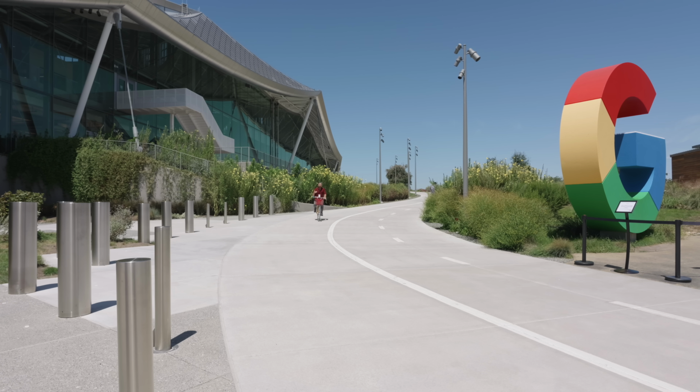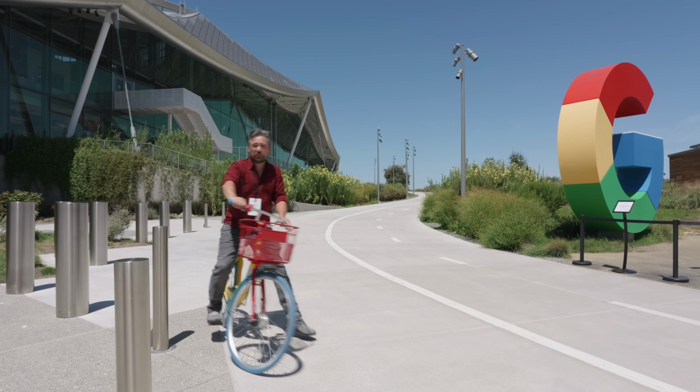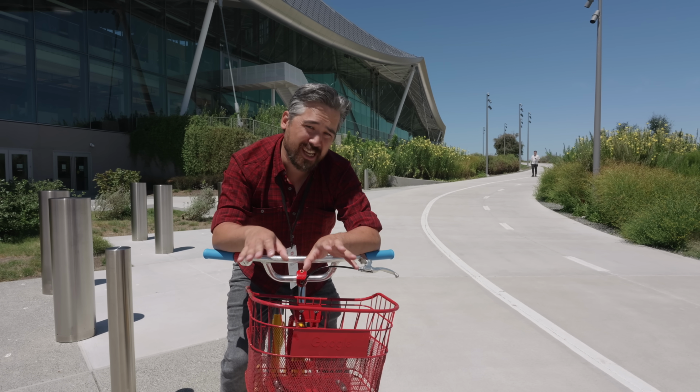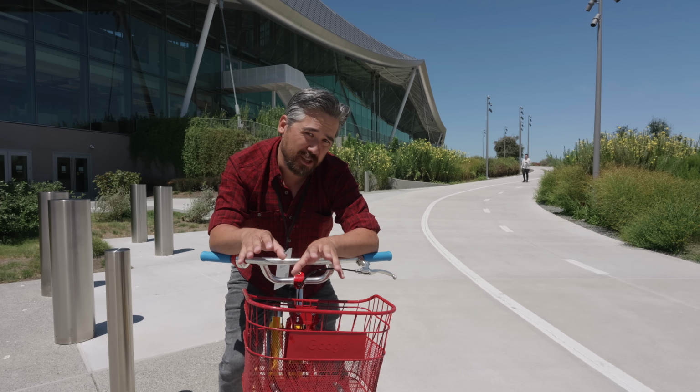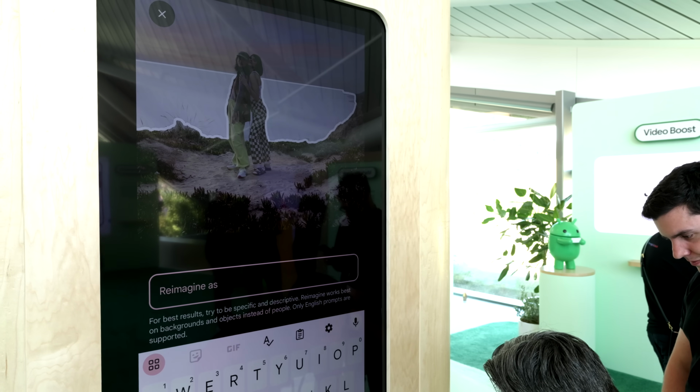Now, whether you like it or not, AI is a huge term now when it comes to photography, and the Pixel 9 Pro series have some very interesting AI features. Now, at the time of making this particular video, we can't actually test a lot of these features on our phone, not until the embargo date, but again, a full review is coming. But we were able to at least test some of the new features and demos.